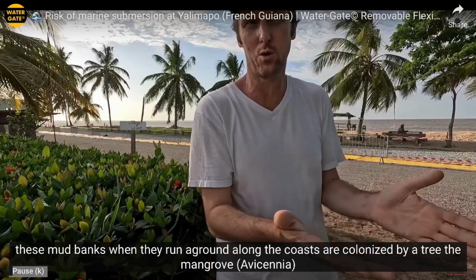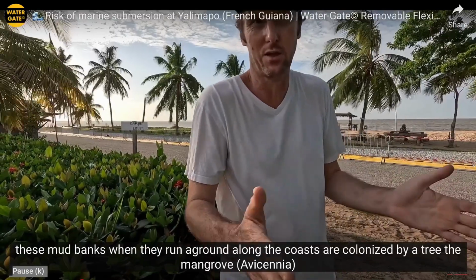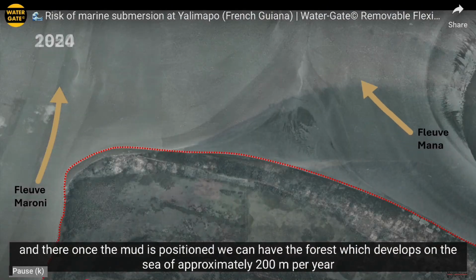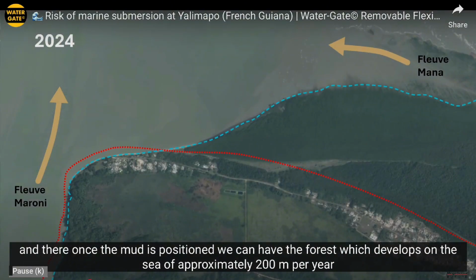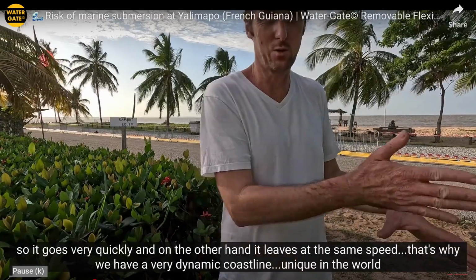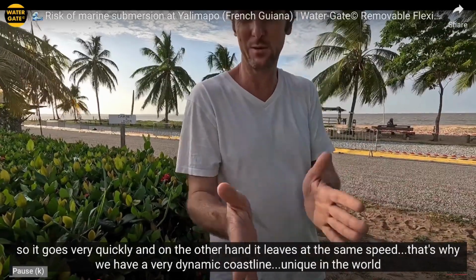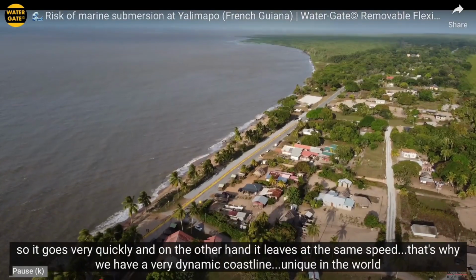Once these mud banks come, they are colonized by a tree, the mangrove. It's the Wisenia. And then once the mud is in place, we can have the forests developing out into the sea at a rate of about 500 meters per year. So it happens very quickly. But on the other hand, it disappears just as fast. That's why we have a very, very dynamic coastline, which is unique in the world.